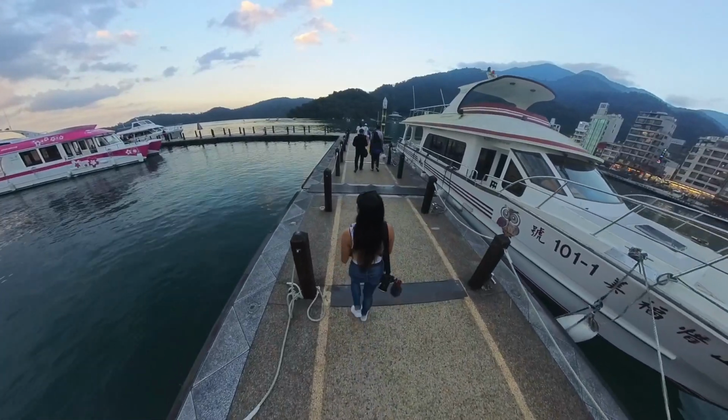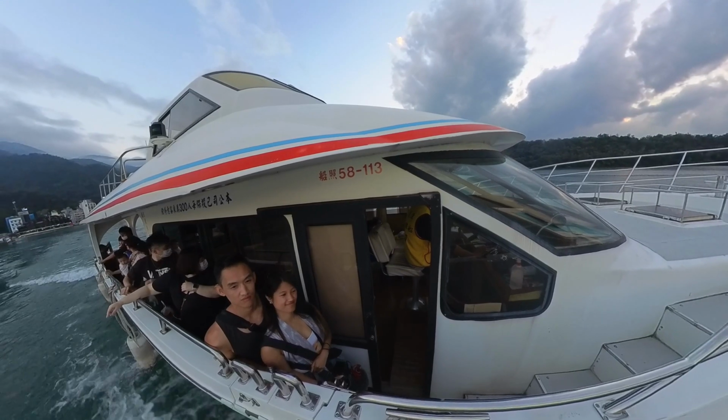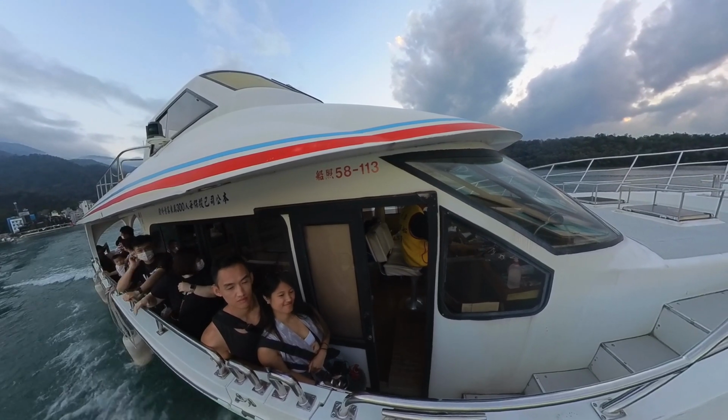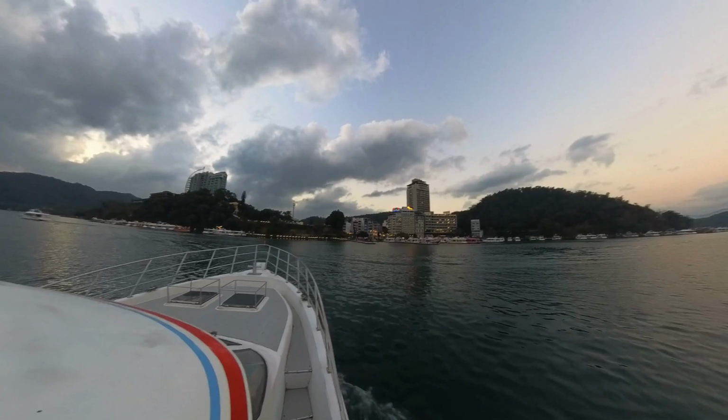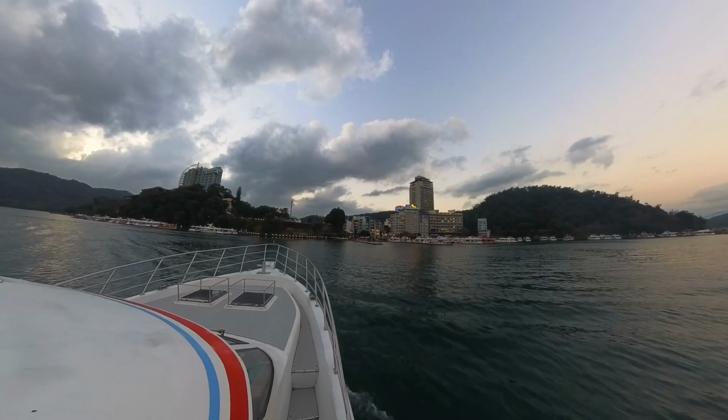But right now we've got to rush to catch our ferry because it's the last ferry back. And yeah, if you guys are ever here, just know that the last ferry is at 20 to 6 and you need to be there by 5:30. Otherwise, if you get here at 20 to 6, that ferry is going to go and then, like I said earlier, you're going to have to swim back.